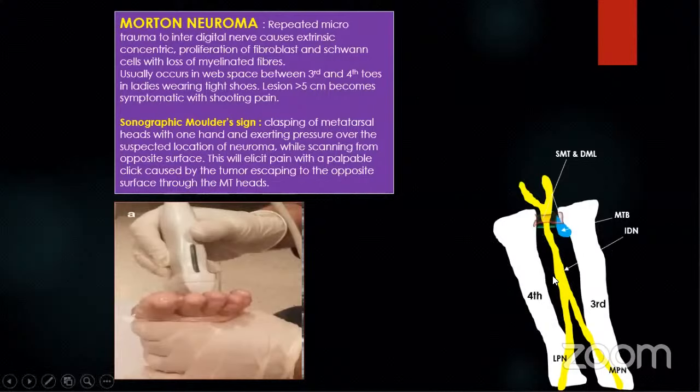because we know this intermetatarsal nerve is bigger in size in comparison to the others, because it is formed by union of two branches, one from the medial plantar nerve and one from the lateral plantar nerve. So whenever there is friction, there will be eccentric concentric proliferation of the fibroblast and Schwann cell with loss of myelinated fiber, and it gives rise to typical pain, a very shooting pain. It spreads to the toes when it gains a large size, typically if it is more than 5 centimeters in size. So the differential diagnosis here is the metatarsal bursa that we can probe with a sonographic Mulder sign.